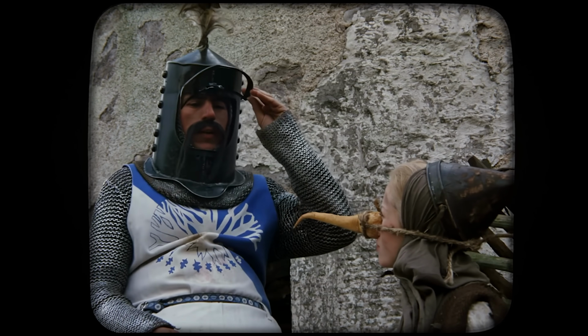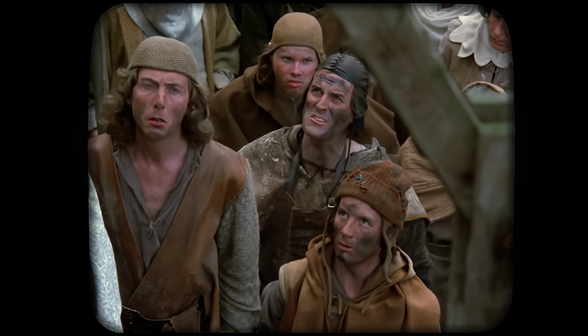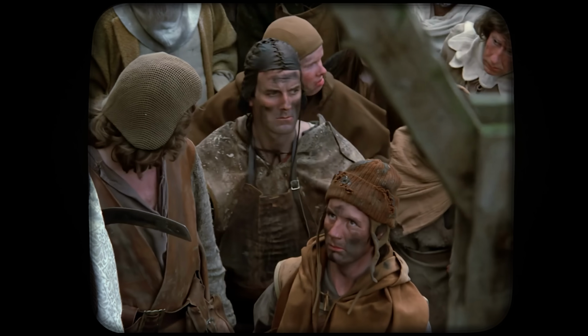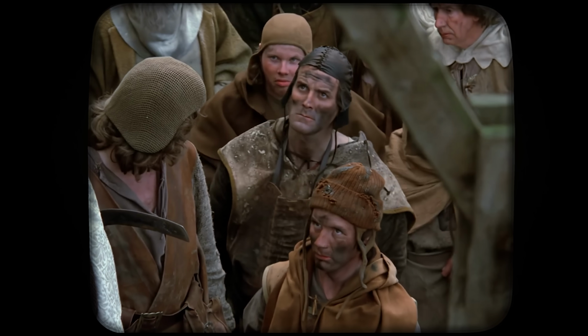Another sketch provides a take on the absurdity of the witch hunts in medieval times. What makes you think she's a witch? Well, she turned me into a newt. A newt? I got better.